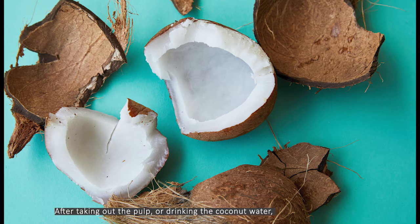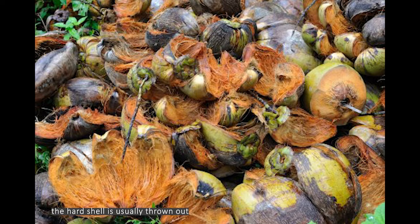After taking out the pulp or drinking the coconut water, the hard shell is usually thrown out. But this hard shell is also a very useful raw material for producing an interesting product that is called cocopeat.